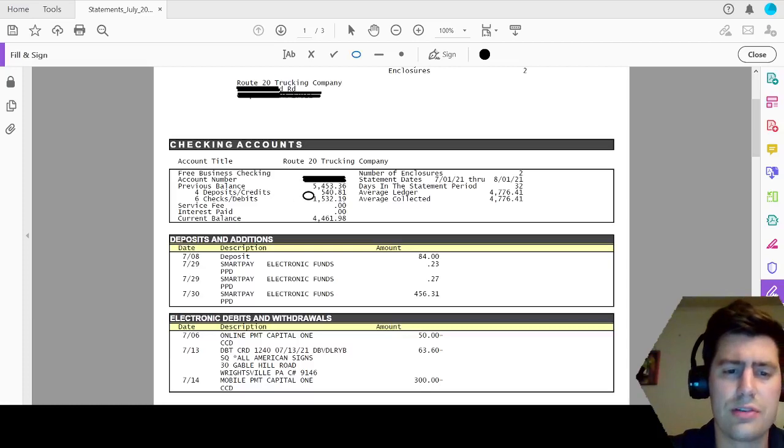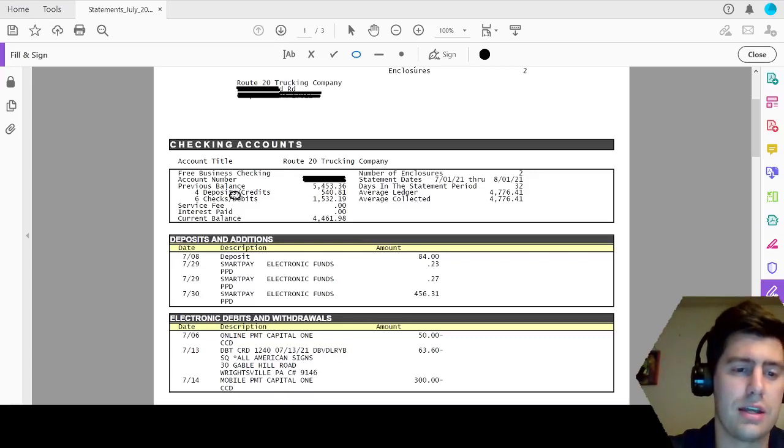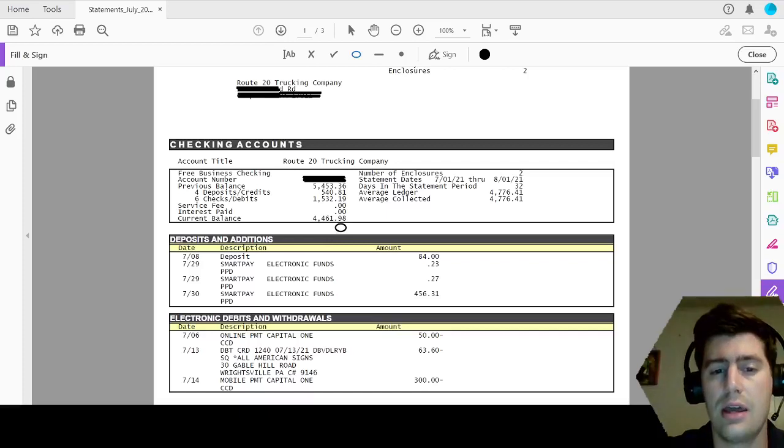And then you will also usually see the amount of withdrawals and the amount of deposits. So here I had 4 deposits of $540 and 6 checks of $1,532. And then it'll have your service fees, any interest, and then it'll have your current balance. So this is really important. Your current balance is the most important number here when it comes to reconciling your account.